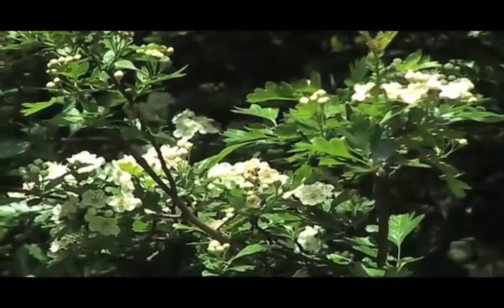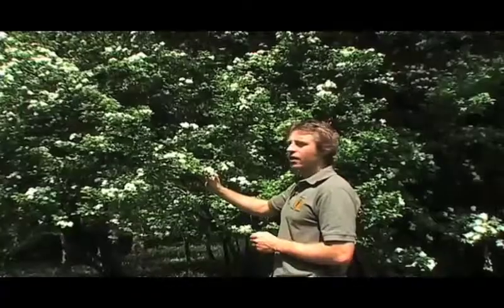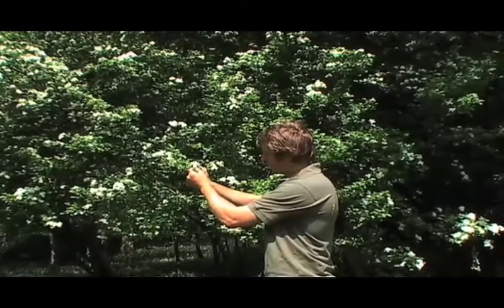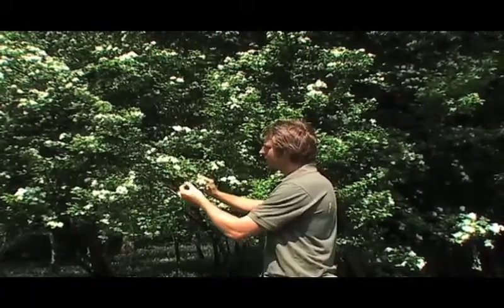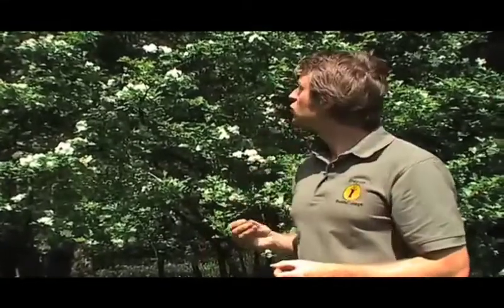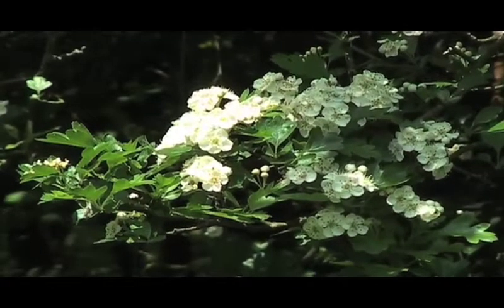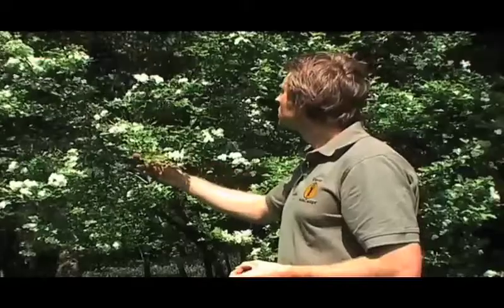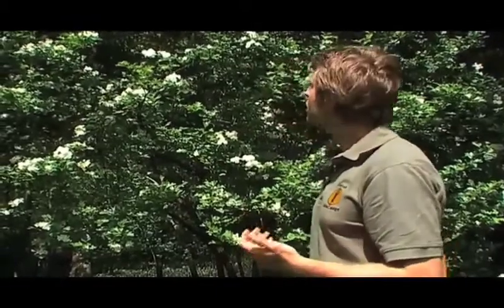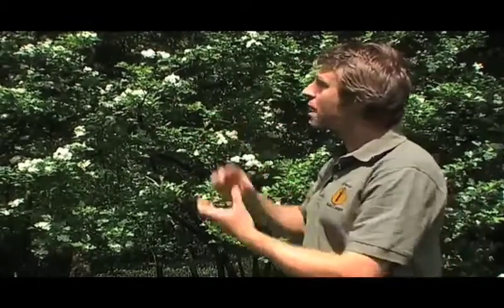The hawthorn is one of the most useful of our woodland trees. This time of year, we can pick the flowers and the youngest leaves and make something that was known in the countryside as farmer's bread, or bread and cheese. It's really quite tasty. But later on in the year, the hawthorn produces haws, H-A-W, which is basically the berries. And to me, they taste just like avocado, really, really good.